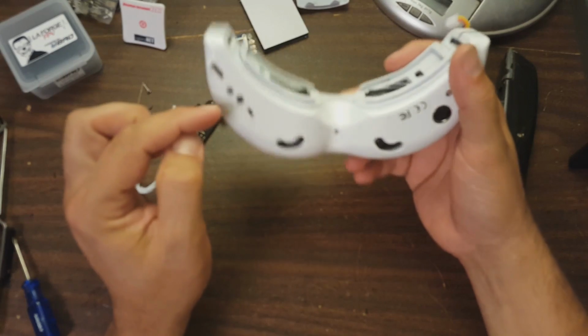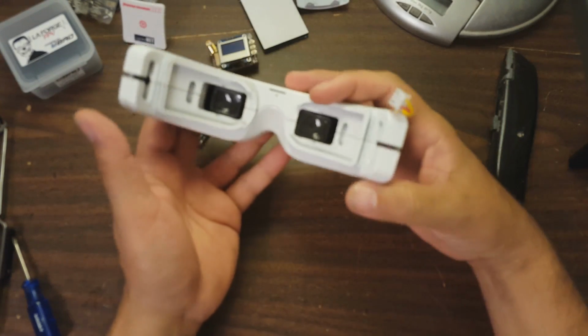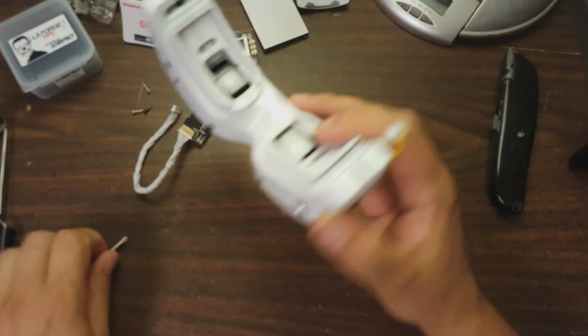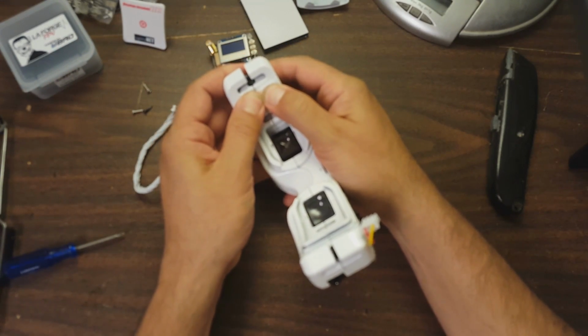I'm going to get so busy talking to you guys that I'm going to screw up and forget something, so let's try not to do that. I've got the 3 screws out. This one doesn't want to come out, but it's loose. It's all the way out. It just doesn't want to actually come out. So now I should be able to separate the halves of the goggles.